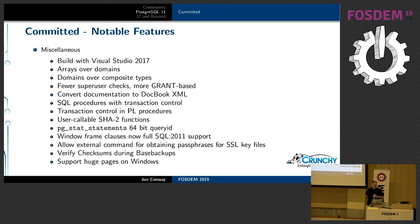Fewer superuser checks. This is an important one. Steven back there was involved in that. Basically, a lot of things that we used to require the superuser to do are now grantable to normal users so that you can use the principle of least privilege. You can just grant privileges to do specific things to specific users instead of having to give them superuser to do that.